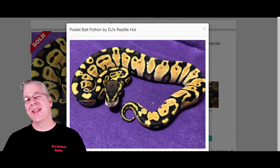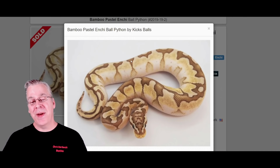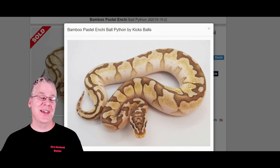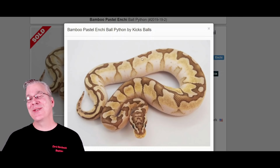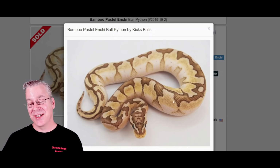But if you actually work it into the bamboo enchi, take a look at this. This is what it looks like. This is the bamboo pastel enchi, and you can definitely tell the enchi brings in a little bit of orange, and then the pastel in combination with the enchi is really bringing out a lot more color, which is kind of unusual for bamboo. Usually, I'd say most bamboo combinations are almost axanthic looking because it's so visually dominant. And to actually get some color breaking through a bamboo combo is pretty unusual. This is a pretty amazing combination.